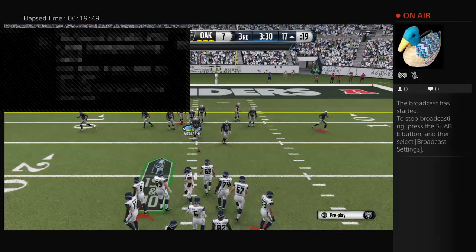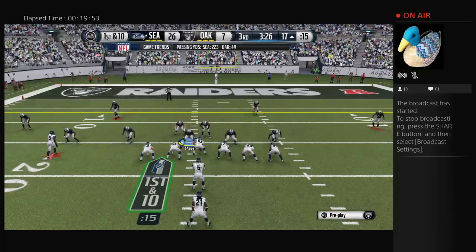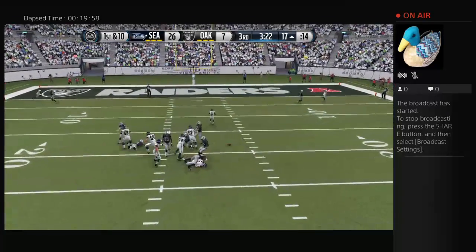The defense has got to be a little aggressive here. Your team is down. You've got to attack this offense. You don't want them to get in there and get another score. First down and 10. Got hit on release.